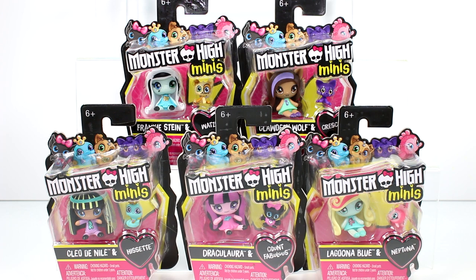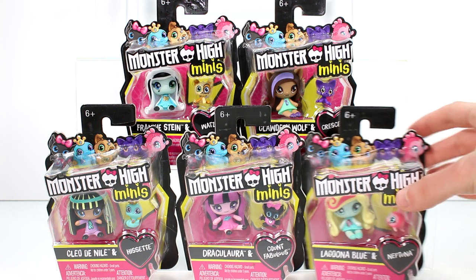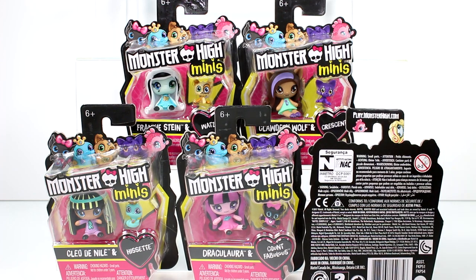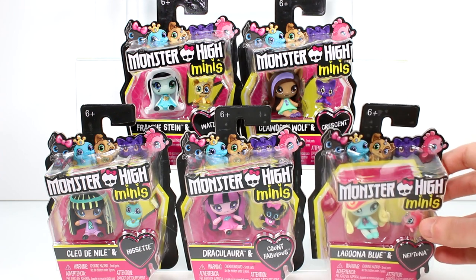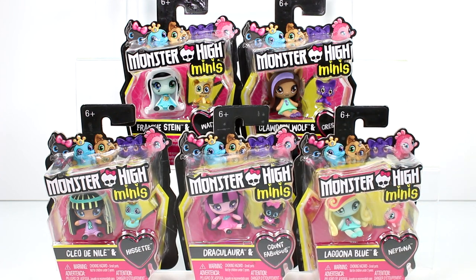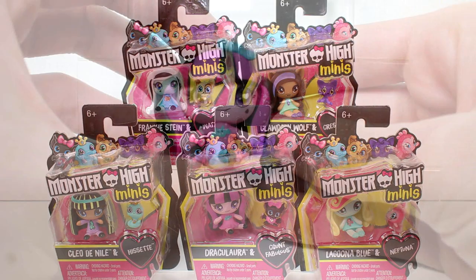Oh my goodness, they're so cute. So we have Frankenstein and Watsit, Clawdeen Wolf and Crescent, Cleo DeNile and Hissette, Draculaura and Count Fabulous, and Lagoona Blue and Neptuna. I'm so excited. These are so adorable. I think these are the only ones you can collect. There's no checklist or anything, and there's really no information on the back. But they look so cute, so let's go ahead and start getting these open.